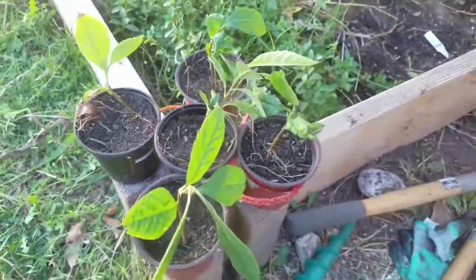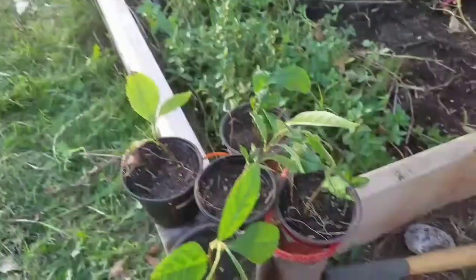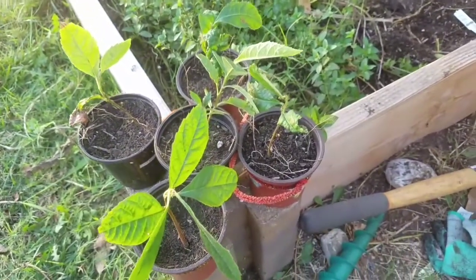Over here are some loquat. I had eaten the fruits, just tossed them over there in the corner, and there you go. Look what I have.